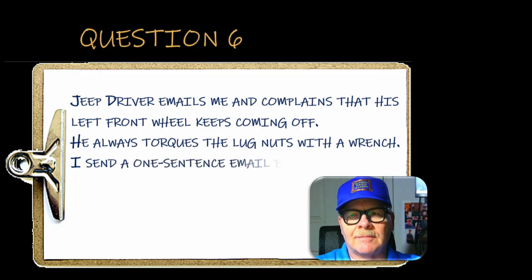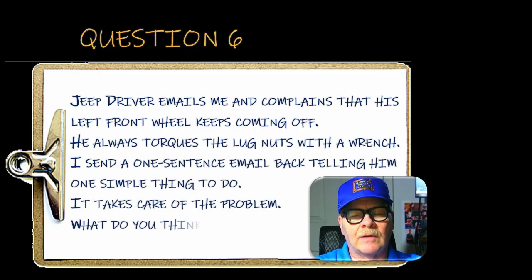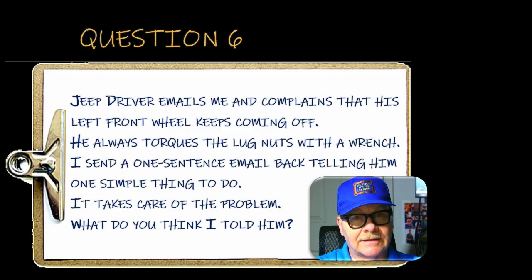A Jeep driver emailed me and complained that his left front wheel kept coming off. He always torques his lug nuts with a torque wrench, and I sent a one-sentence email back to him with one simple thing to do. It took care of the problem. What do you think I told him?